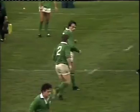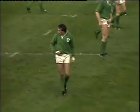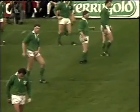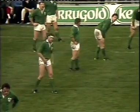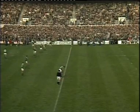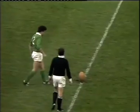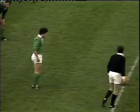But as we saw last week, the Australians haven't really converted their pressure into points. They could have been even 12 or 15 points ahead at this stage. But they find themselves only 6 ahead, and we've had nearly 4 minutes of play in the first half.